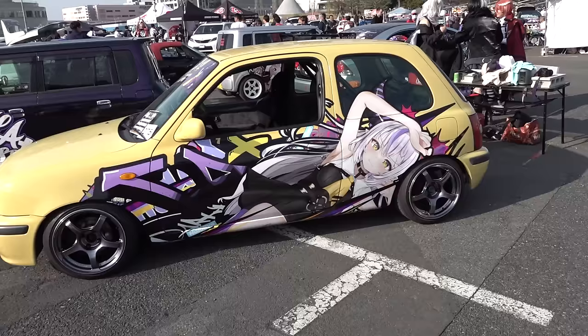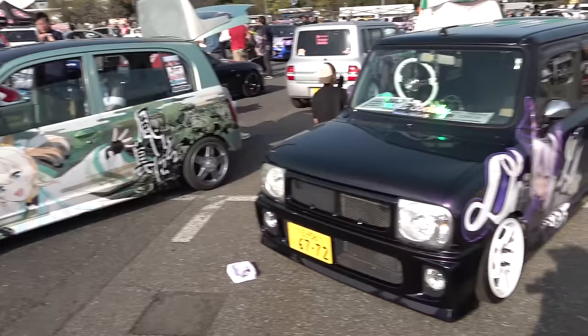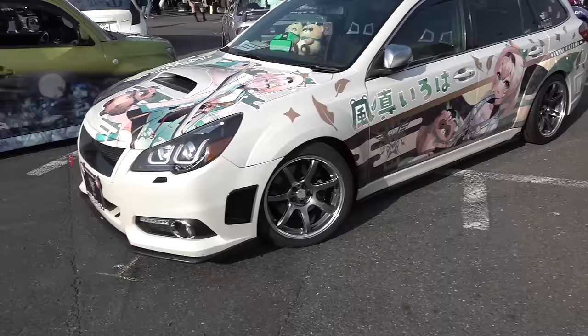Laplace on the march. Laplace on the Lappin. That's a Suzuki Lappin, as in rabbit in French. It's not the weirdest thing Japanese car companies have called their cars, by far.